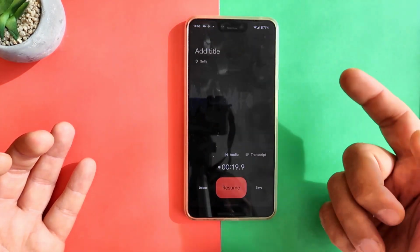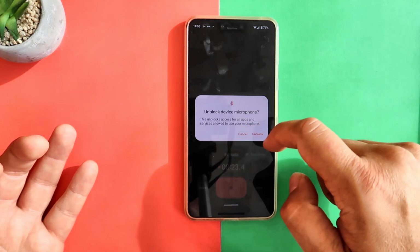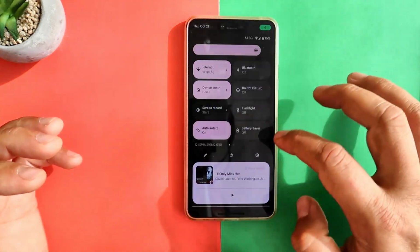And how can I prove this to you? If I go inside, try to record, unblock device microphone. So I need to press unblock for the microphone to work again. So privacy really is a big thing in Android 12.